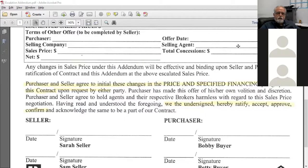Purchaser and seller agree to initial these changes in the price and specified financing paragraph of this contract upon request of either party. So what it's saying is that, yep, we're going to go back and take the ratified contract and where $200,000 is, we're going to write $205,000 upon request.